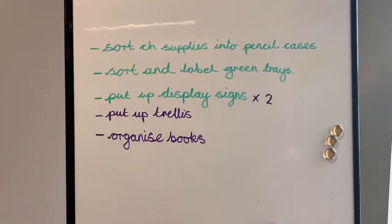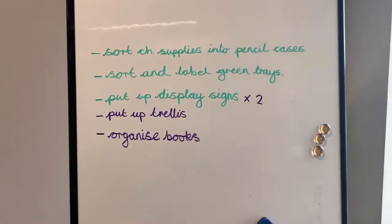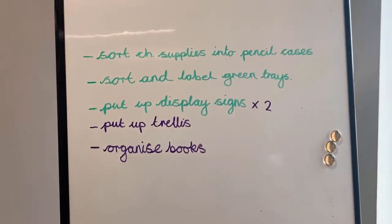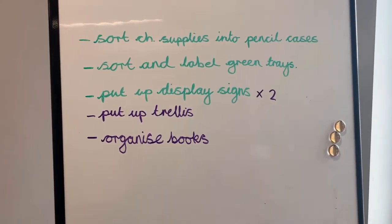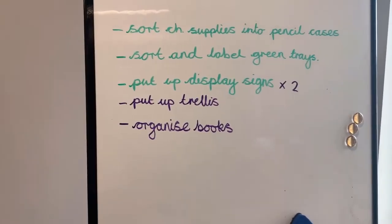The same list as last week, I guess, but I added new things to do in purple. So I've got more display signs about pens, the times 2. The trellis needs to go up in the book corner, and organizing the books.